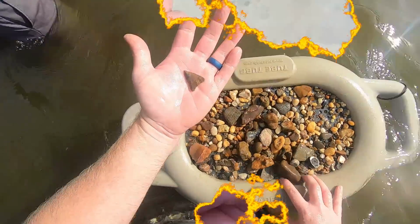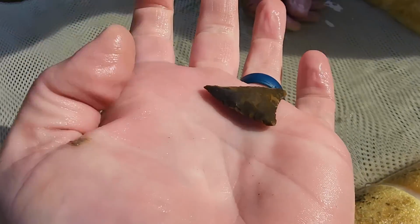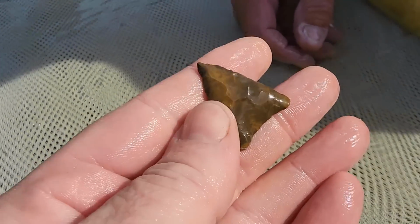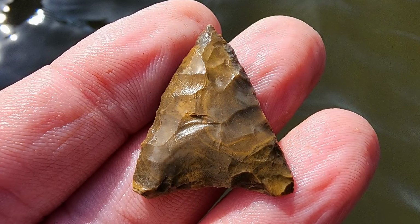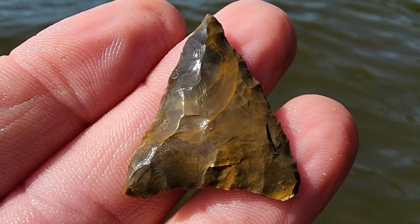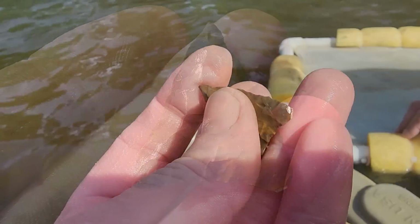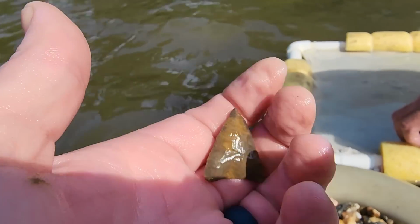I'm going to close it up right now. You ready for this bad boy? Over here. I don't want to drop it. Oh, dang. Look at that. That is a perfect triangle. Yeah, that's pretty. It is beautiful. The other day I didn't find one this nice. When it comes to triangles, they don't get any better than that. I think that's considered a Madison. I'm not 100% sure. Whatever you say. I'm in love. Look, it's got a little bit of the cortex right there on the tip, so it's not broken. It's just how it was made. Perfect arrowhead. If I don't find anything else today, that just made my day.